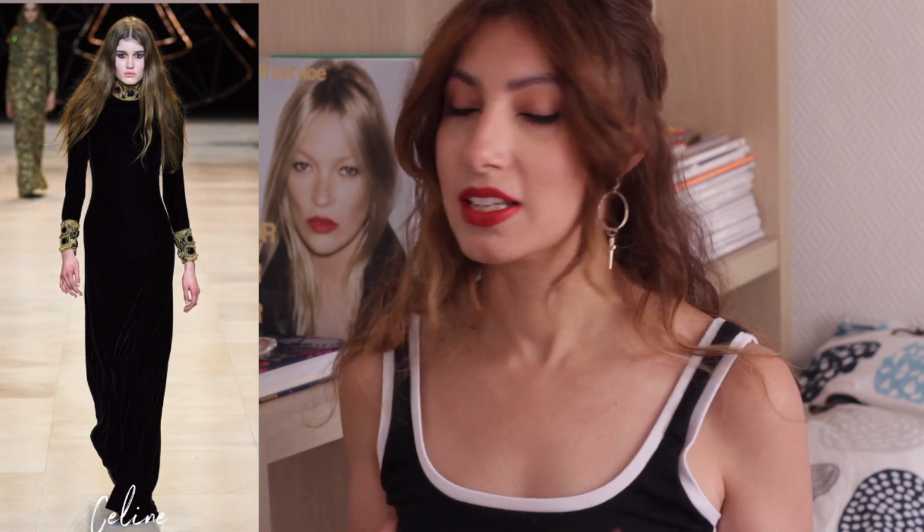And okay, the next trend I'm a big, big fan of, because it's quite classic. It's called Velvet Night, and you guessed it, it's all about this beautiful, luxurious, timeless fabric, velvet. It keeps coming around throughout the ages. I feel like it's one of the most luxurious fabrics that I've worn. Whenever I wear velvet, I feel like royalty.